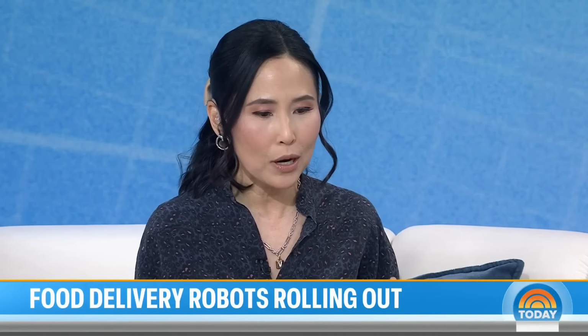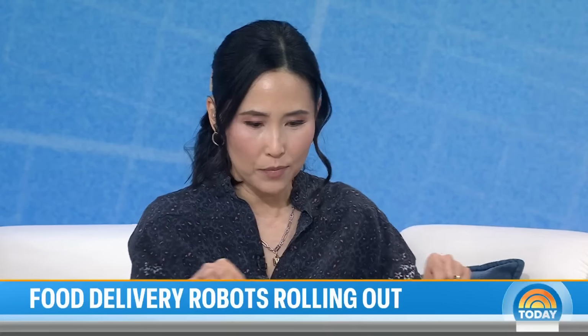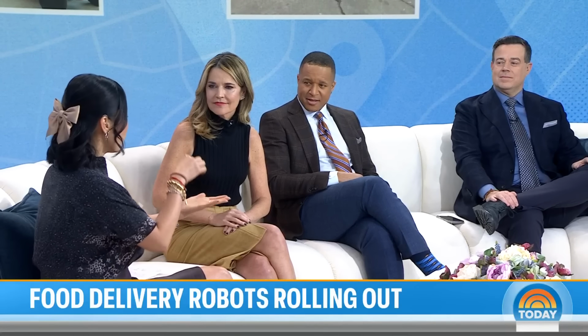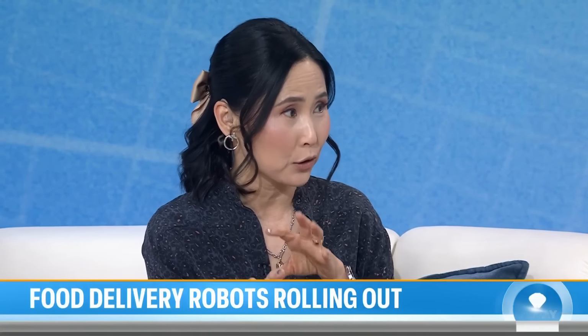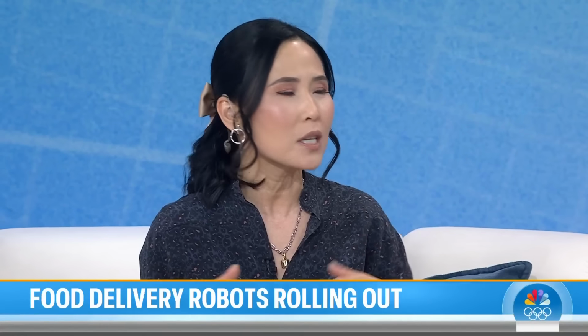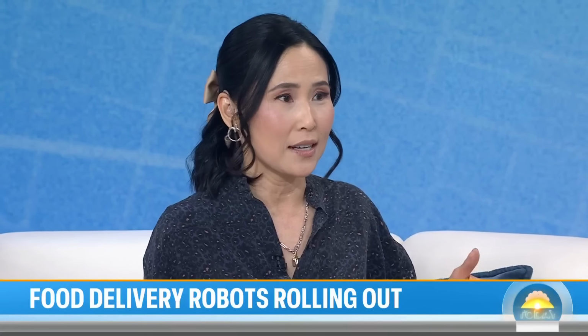So what if someone tries to tamper with Dot or hug it? Right. So this is interesting. They have programmed it so it only opens up and unlocks when it reaches its final destination. They use something called geofencing to let it know. And also the customer has to push a button on the app to unlock and pair with that particular Dot. And if someone tries to mess with Dot or tip it over, vandalize it, then DoorDash Central Command gets an alert and then they send a tech out.